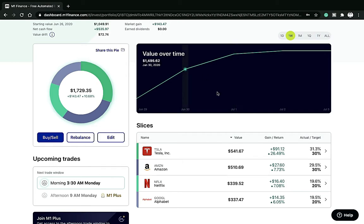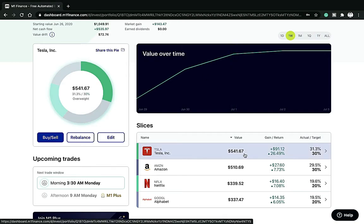Tesla, for this week, I gained $91.12, which is up a whopping 26.49%. So pretty much Tesla was killing it this week. It got from 950 or 960. Now it's 1,200, which is crazy. Tesla was just unbelievable this week. And of course, I can see Tesla growing in the future. And like I say, I firmly believe that it's gonna pass Amazon someday.